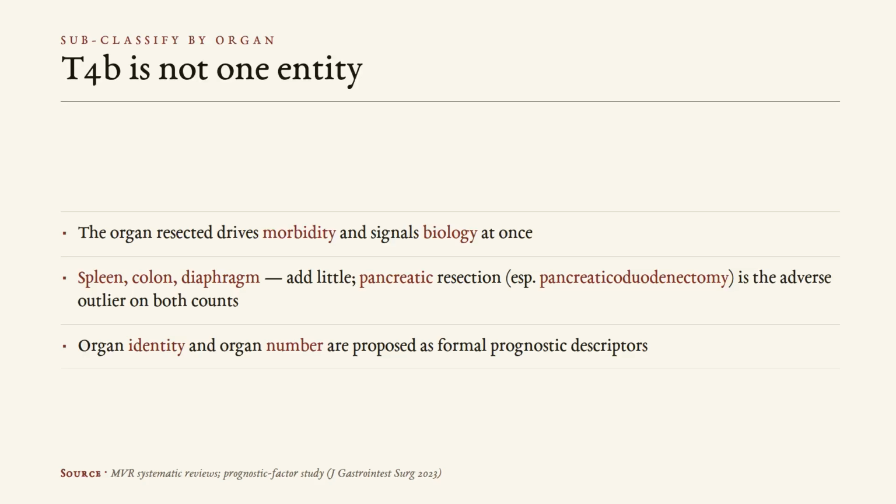This brings us to a central question. Should we subclassify T4b by the organ resected? The evidence says yes, because the organ determines two things at once: the morbidity you add and the biology it signals. Splenic, colonic and diaphragmatic resections add little, whereas pancreatic resection, above all a pancreaticoduodenectomy, is the adverse outlier on both counts. Several authors now argue that the specific organ and the number of organs deserve to be the formal prognostic descriptors.